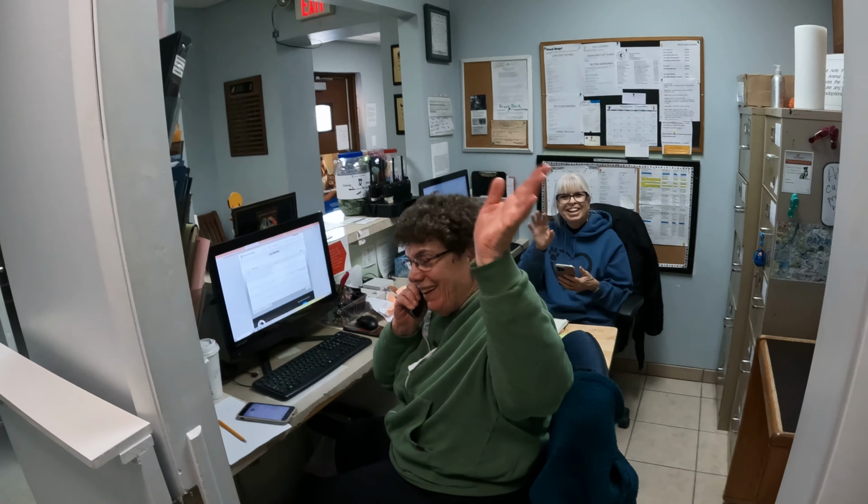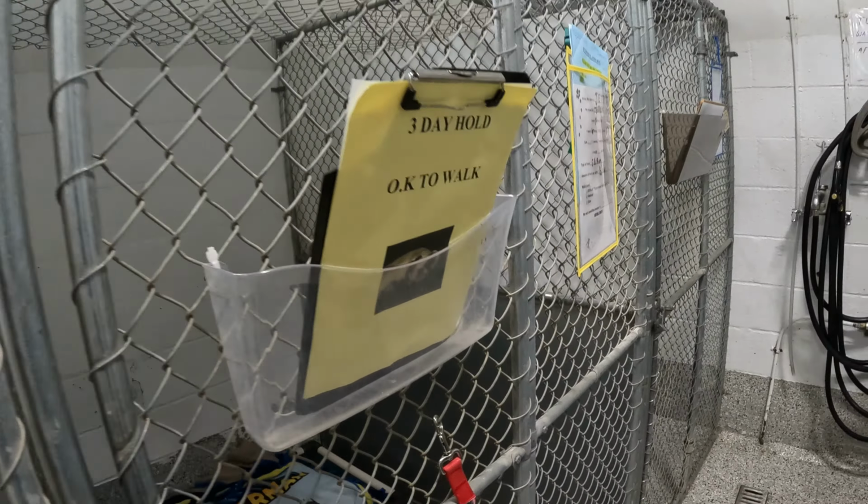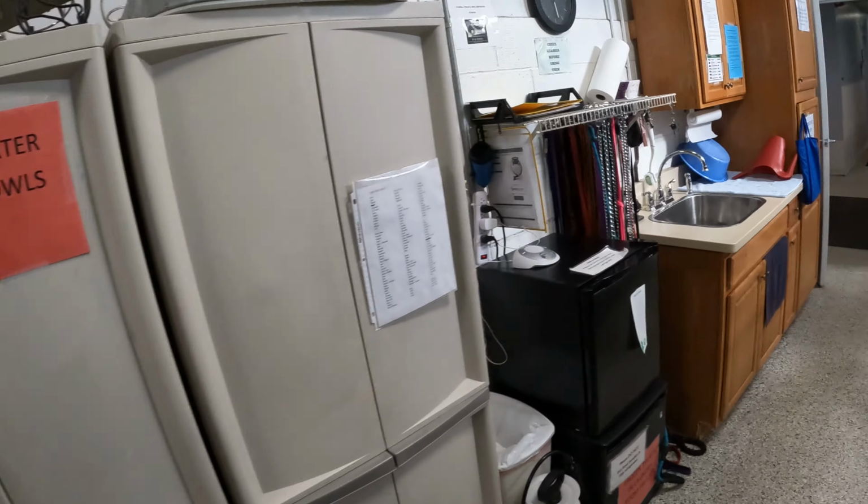So let's show here our indoor kennels we got for our puppies. So you can see a couple around. Some of them have in and out runs, so it makes it kind of simple. Not all of them do, but some do. So it's kind of going to be helpful with the animals. But not only dogs though, we also have cats here. So let me take you over to the cat side.